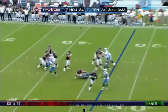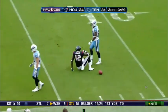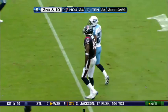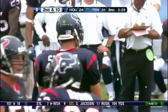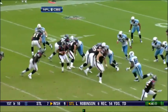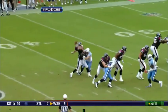Play action. Schaub comes up short. He was hit as he threw the ball. And he had a wide open Jacoby Jones. Yeah, you're right, Gus. The Titans dropped coverage again in the secondary. Jacoby Jones was all by himself.